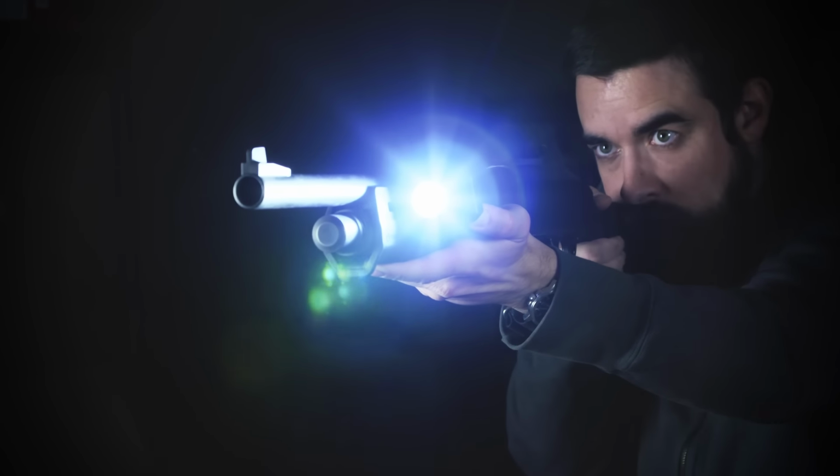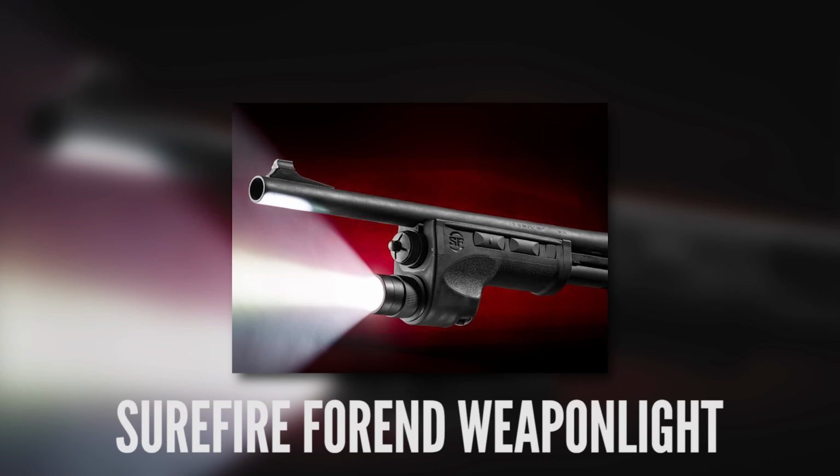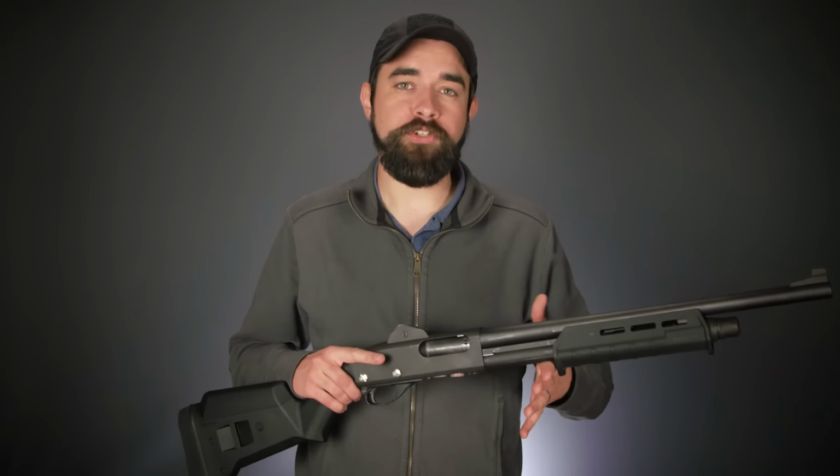There are plenty of other options though. Surefire makes a 4-end with a light integrated into it. They're really easy to use with the built-in switch. Whatever solution you come up with, don't plan on just shooting at noises in the dark. That's a really good way to end up shooting your dog, or worse, a member of your family.